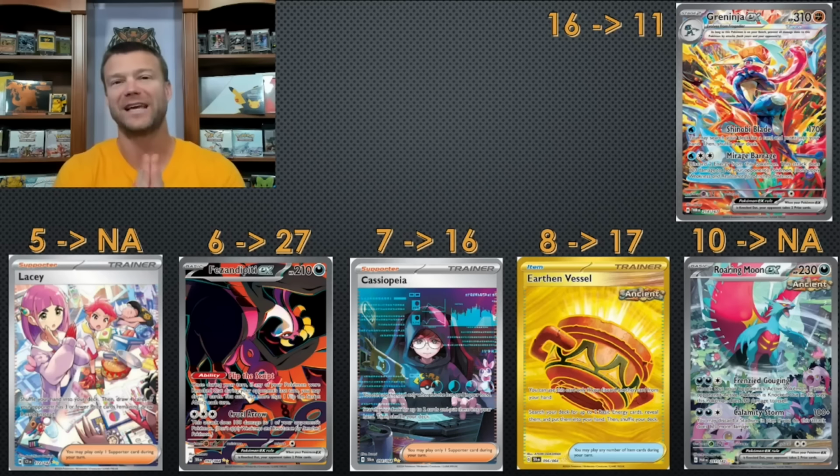And I wouldn't say that there is a ton of surprises on here, right? What do you see? We got 3 cards from Shrouded Fables. We all know Shrouded Fables isn't what I would consider a highly collectible set, but it had a lot of playability. So you got Pheasantipede, you got Cassiopeia, you got Earthen Vessel. Last month, Pheasantipede was number 6. It drops to 27.